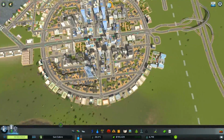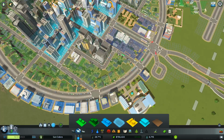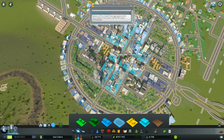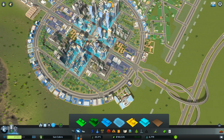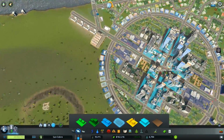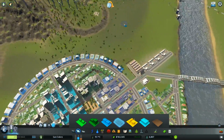So there is still a good chunk of area here that needs redoing. I still want to replace most of the low density residential. Put it this way, I don't want any low density residential in the central circle here. Sunnyside Square is going to be 100% offices, high density commercial and high density residential, with the low density commercial and low density residential reserved for the outer area, which hopefully in the coming episodes I will expand out to the other side of the circle here.